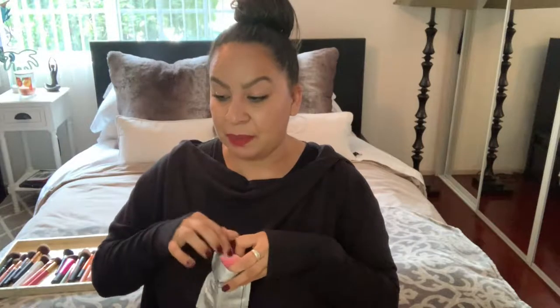It's a velvet looking sponge. This is dry. When you wet it, it does get substantially bigger. But I have been loving this sponge. I have been using it to blend out my Milk Makeup Sticklex foundation. I love that foundation and I love this sponge. It blends it out to where it looks airbrushed on my face. And I feel like it provides more coverage.